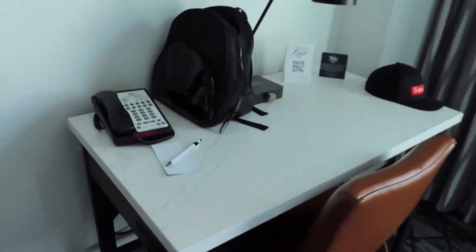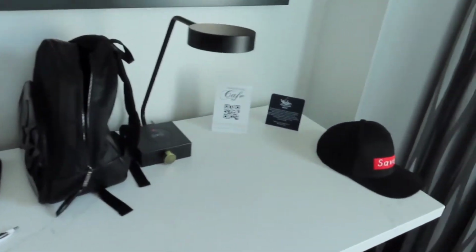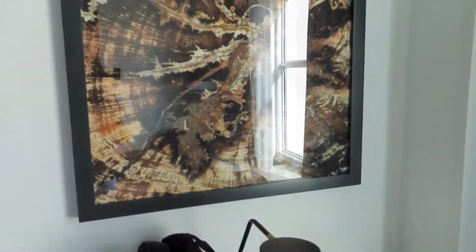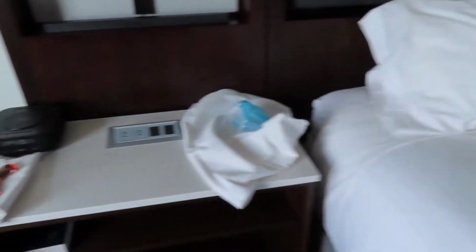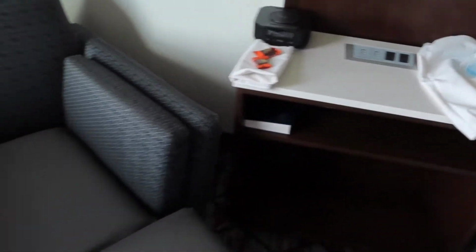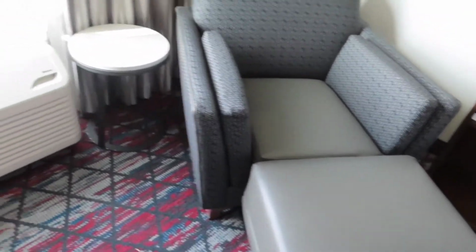That's me. And then over here you have a desk. And of course, you know, you have the phone, artwork. It's really nice. And then on this side you have another little table and a chair and another table with a lamp right here.